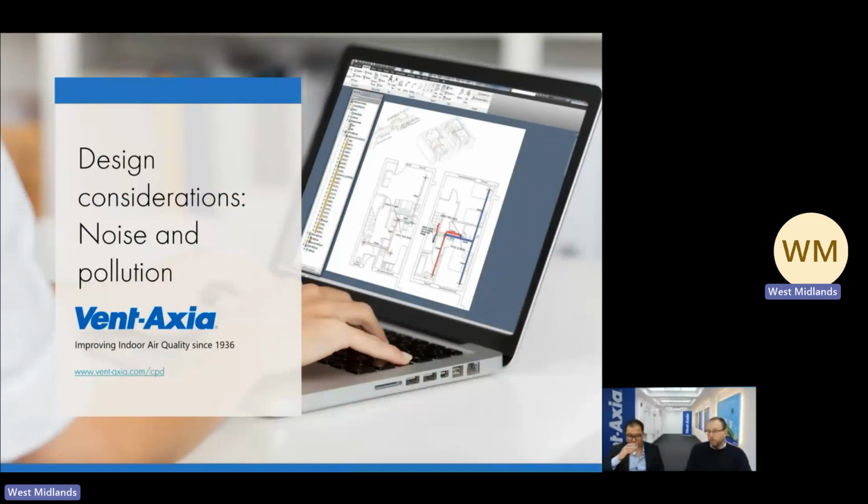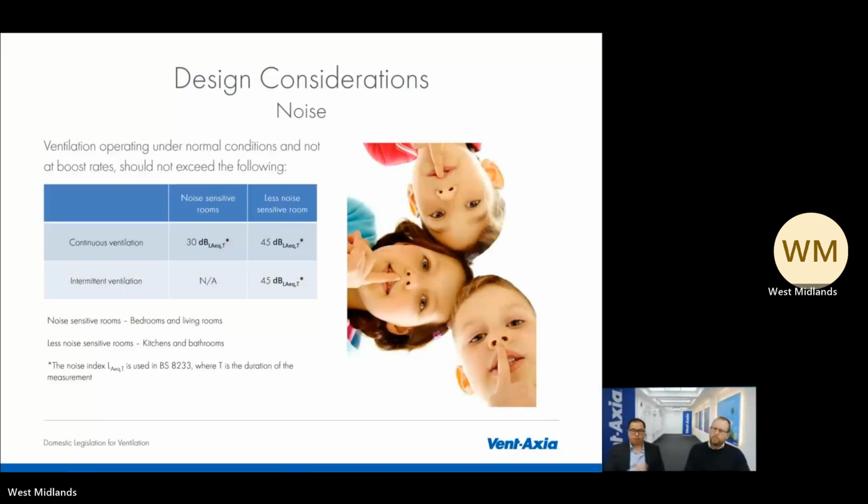We now move on to design considerations. Noise is an important consideration that needs to be addressed, as noise pollution can be a concern within dwellings. Within Part F, it states certain noise levels that should not be exceeded under normal operating conditions, not boost rates. Noise should not exceed 30 decibels within bedrooms and living spaces, and cannot exceed 45 decibels within kitchens and bathrooms.